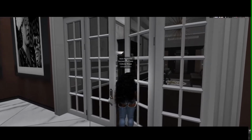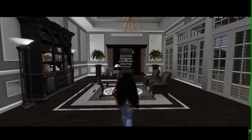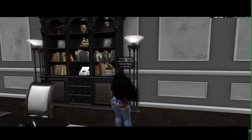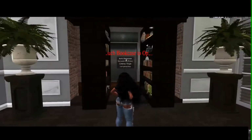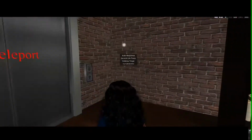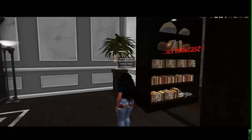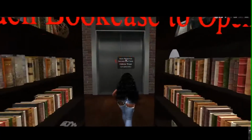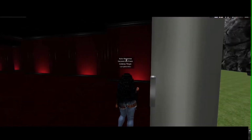All right, and this is our office. I like that the doors don't slide for the office, that they actually open. This is stunning. This bookcase, absolutely stunning. And I love that this has this little area here. Another little hidden area. And it's got a little secret elevator to another spot. Actually, let's check that out. Because this is actually just a teleporter. This isn't an elevator in the way that the other elevator works. So here's our secret naughty room.